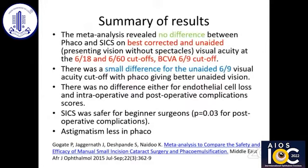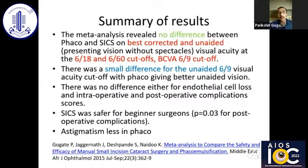So the meta-analysis revealed no difference between SICS and phaco on best corrected and unaided 6/18, 6/60 cutoff, even BCVA 6/9 cutoff. There was a small difference in unaided 6/9. There was no difference in endothelial cell counts, intra-op, post-op complications. In fact, SICS was safer for beginner surgeons. And of course, the astigmatism was lesser for phacoemulsification. Next, please.